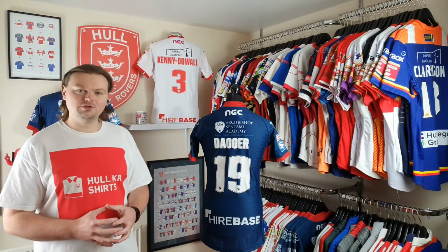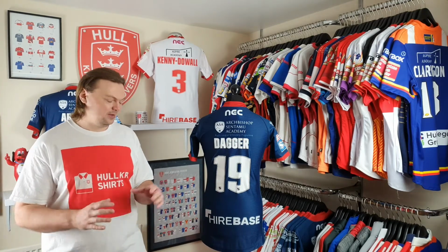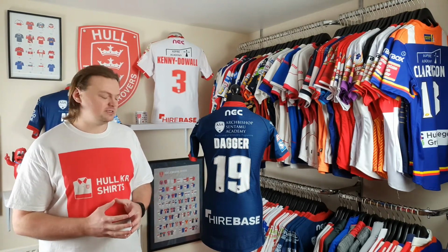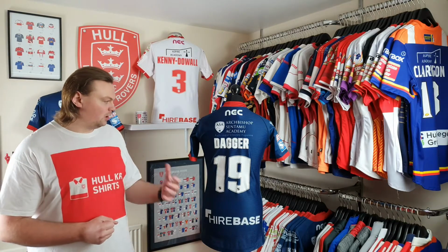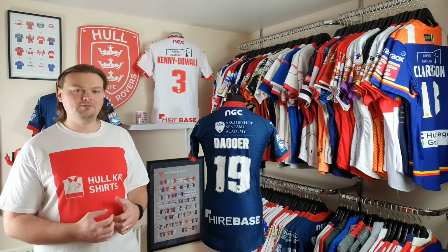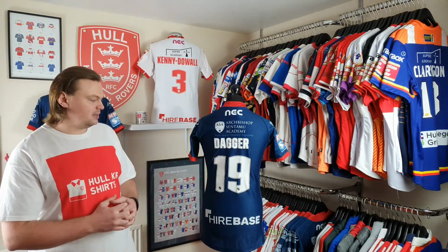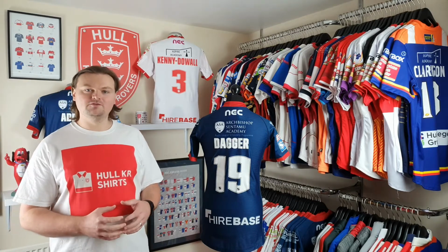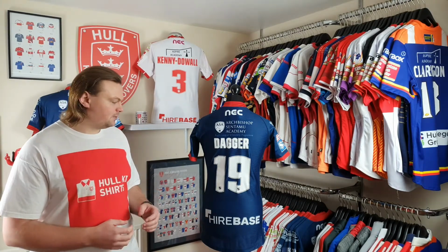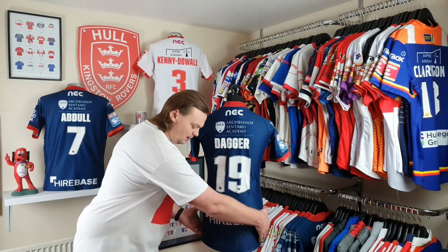That then opens up the other argument of, well, it's not really a replica because the player spec shirts are completely different. Well, we could be talking about this until we're blue in the face. But a lot of the supporters, including myself, don't quite have the build to fit into a player spec shirt. So the club shop replica shirts are much more appealing for those who like to wear their shirts like I do. So yeah, that's been the 2020 away shirt.